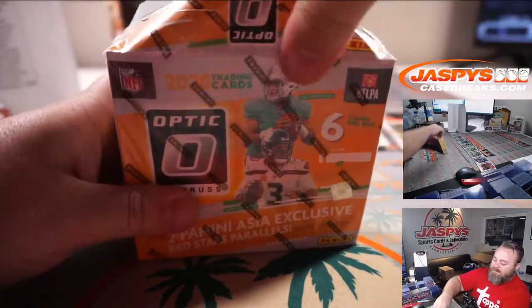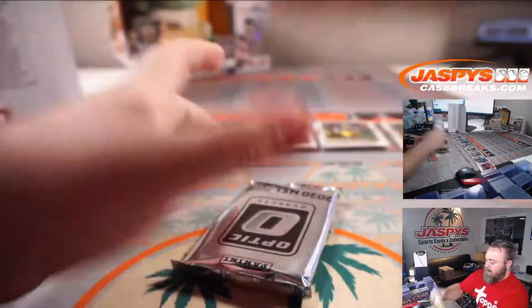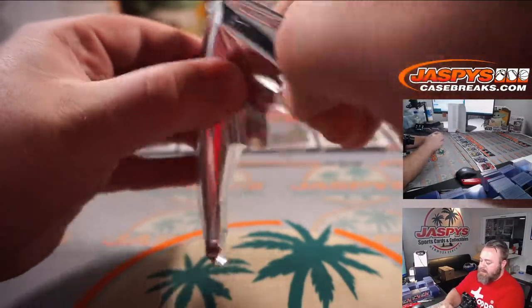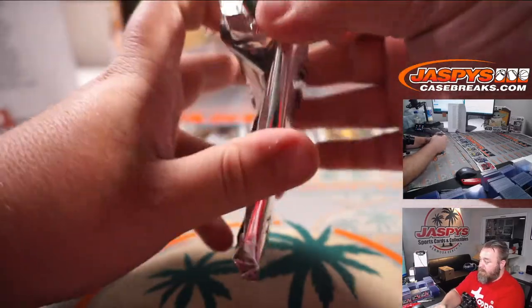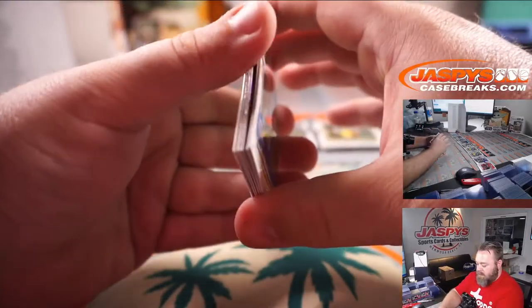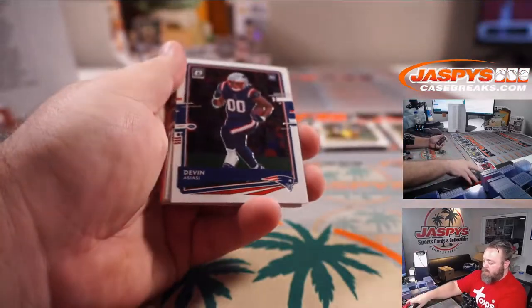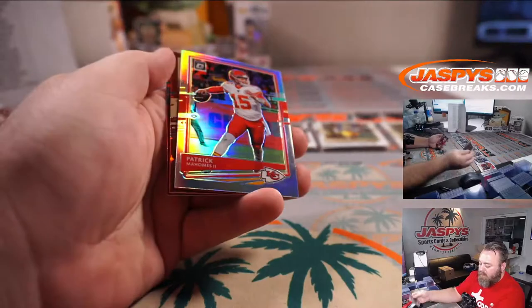And 10th and final box. Good luck, folks. Let's see what we've got. Hopefully lots and lots of rookies in the red. Or good holos. Like that.